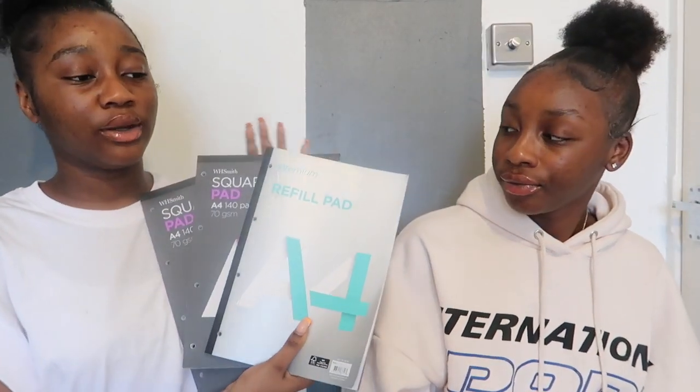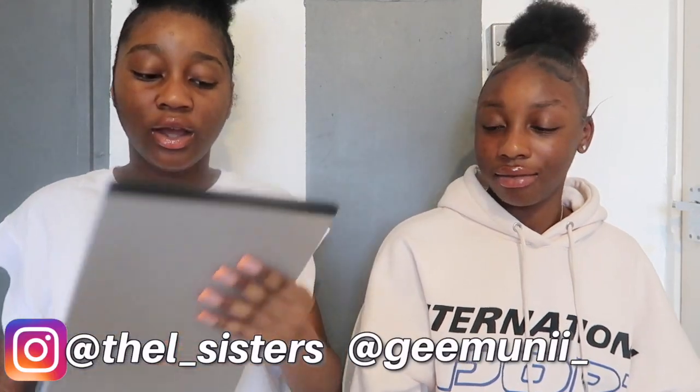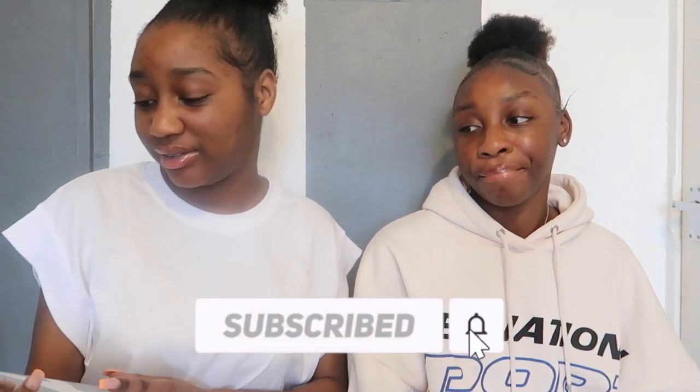And the next thing I got is some refill pads. It was 3 for 2, I think. I really wanted to get some squared paper, which of course I got, because I cannot do maths on lined paper. So I got two squared paper pads that have 140 pages. And then I got this wide ruled refill pad. There's a difference between college ruled and wide ruled. It's basically just normal paper. So that's what I got from WH Smith.